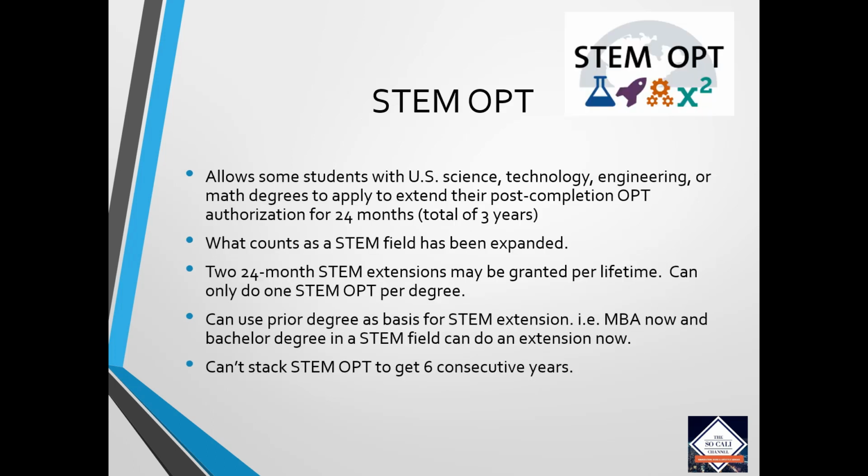STEM OPT is designated for science, technology, engineering, and math degrees, and it can be extended post the completion of OPT, for 24 months. There are confined regulations for a program to be STEM, and as I said earlier, we can see these separately in different videos: what is a STEM program, why it was introduced, etcetera. So the 24-month STEM period is granted only once and is applicable for only one STEM OPT per degree.